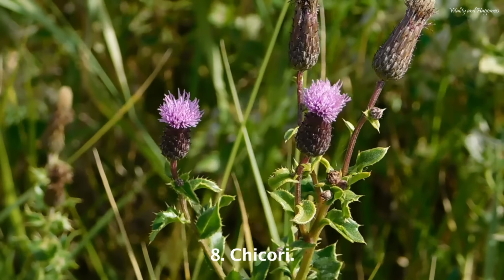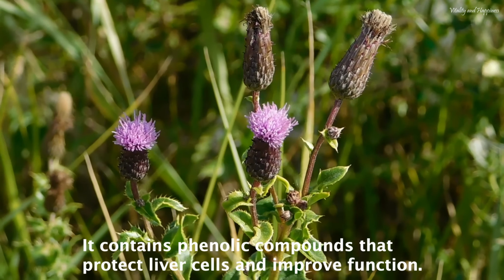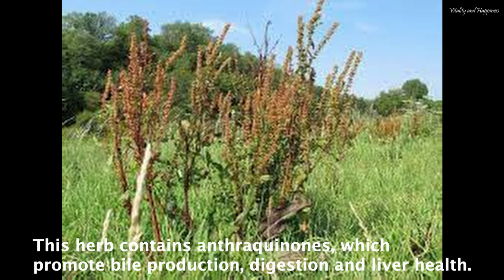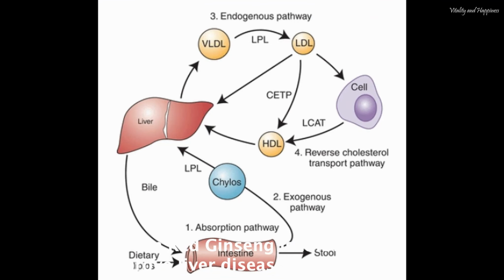health. 8. Chicory. It contains phenolic compounds that protect liver cells and improve function. 9. Burdock root, commonly used in traditional Chinese medicine, can improve liver function and aid in toxin elimination. 10. Rhubarb. This herb contains anthraquinones, which promote bile production, digestion, and liver health. 11. Korean ginseng. Korean red ginseng is known to improve liver disease and function. Korean red ginseng and its associated ginsenosides have been linked to a variety of biological effects and immunological benefits.